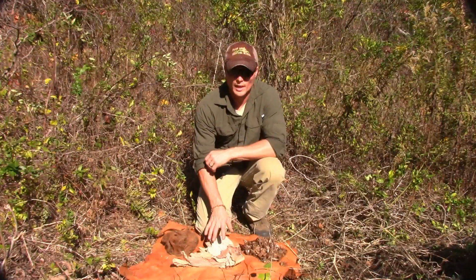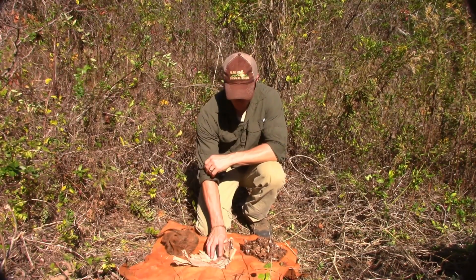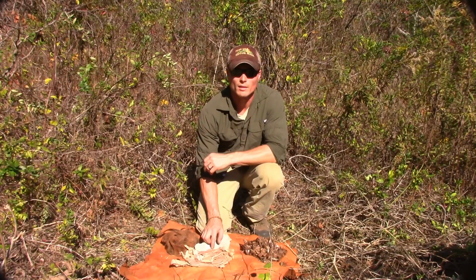What I've done here is gathered, in my opinion, the three best tinders you will find in Florida. The reason that I think these are the best is because these are the most abundant. And also, you can usually find these tinders dry even when it's wet.